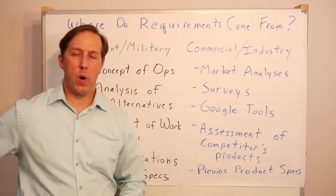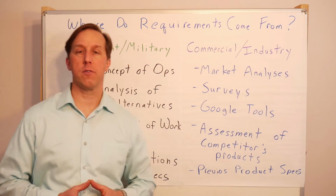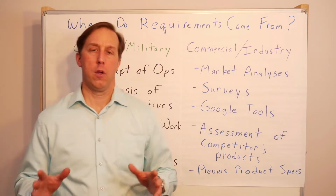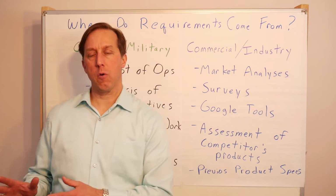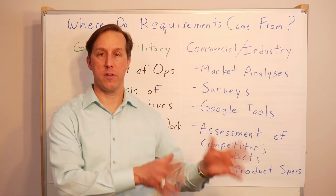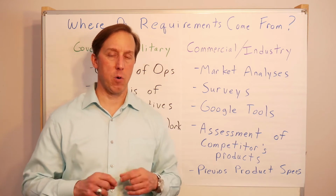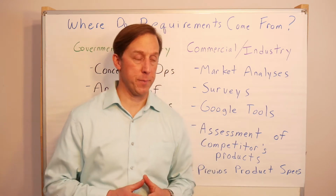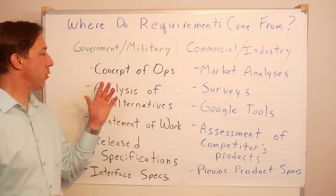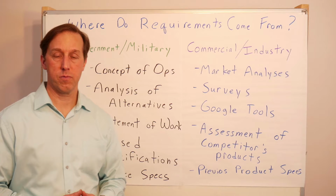Have you ever wondered, where do your requirements come from on your current project? Well, this comes down to a simple question. Do you work more in a government and military organization, or would you say you're in the commercial or industrial sector? Because those two have very different requirement sources. Let's start with the government side. First, if you're with government or military, your requirements pretty much come from the customer.